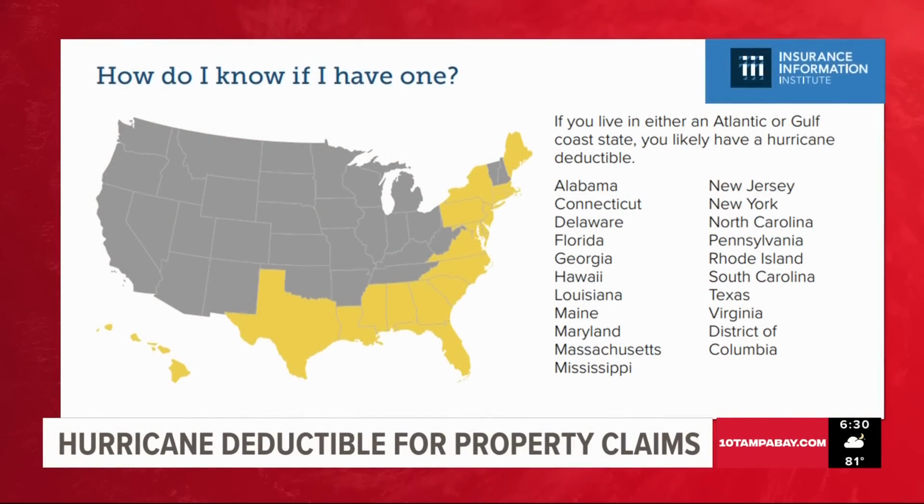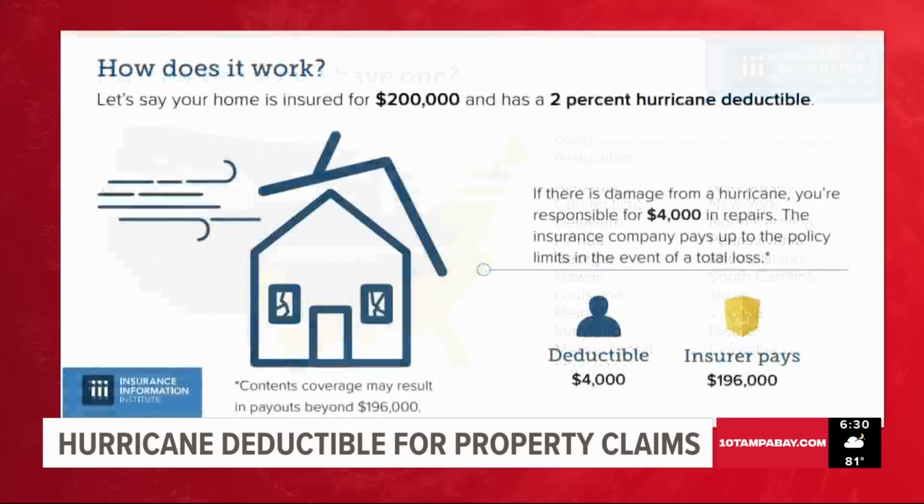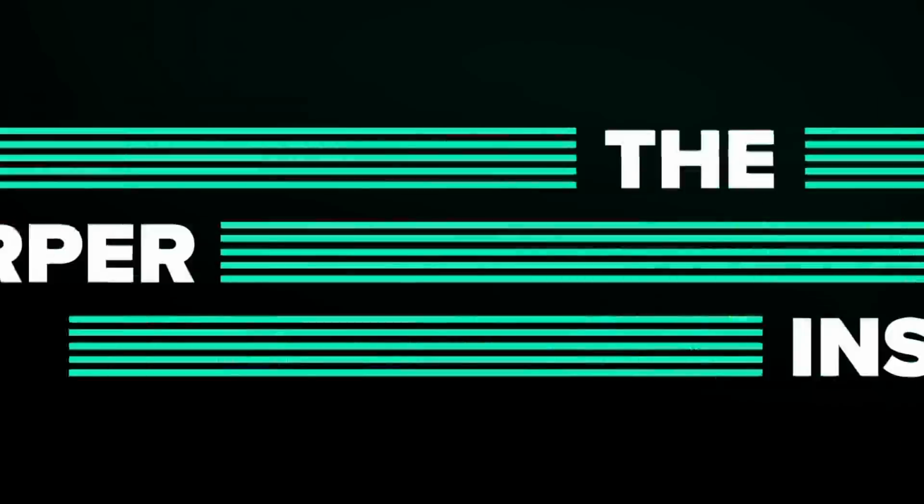If you are filing a property insurance claim, there are likely separate hurricane deductibles that you will find for your out-of-pocket expenses. Florida is one of 19 states with this deductible during a named storm. It can vary from 1 to 5% of your coverage limit. So, for example, if your home is insured for $200,000 and you have a 2% hurricane deductible, you would have to cover $4,000 in repairs if your place was a total loss deemed by your insurance company.